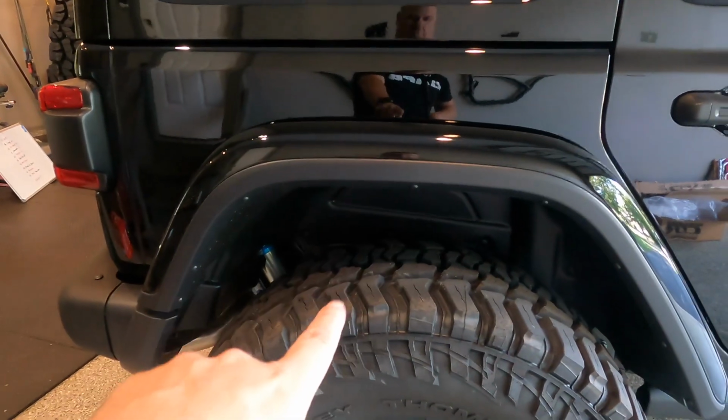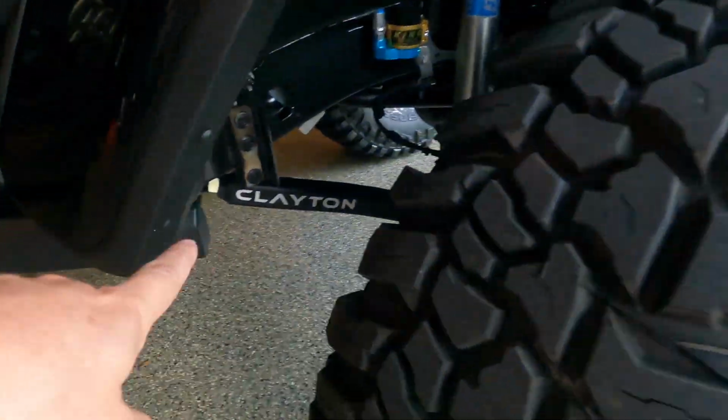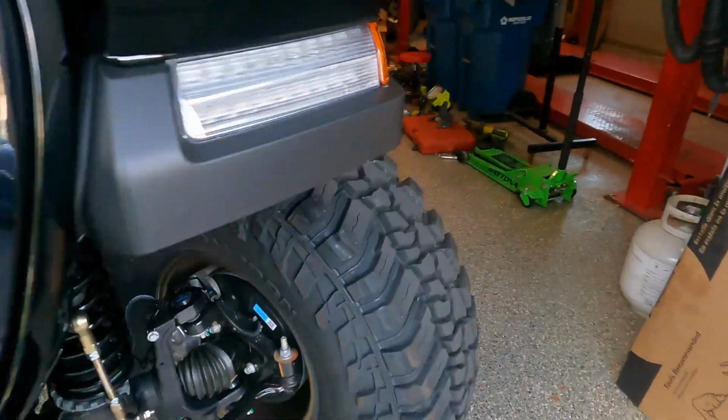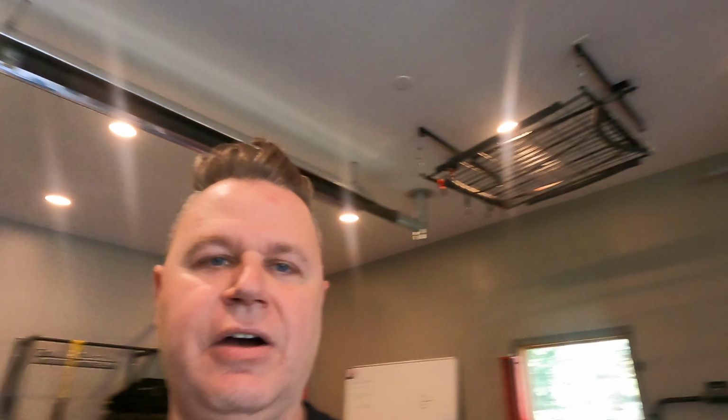So you can see with the 40s and the 3.5-inch lift, it's super close here. So when I hit bumps, it hits. We're super close to the rock rail here. This wheel's turned out, so you can't tell how close, but it gets really close to that. It does touch that occasionally. Maybe on this side. Yeah, you could see it's pretty much touching the rock rail right there. So I got my work cut out for me before I can actually get this thing off-road.